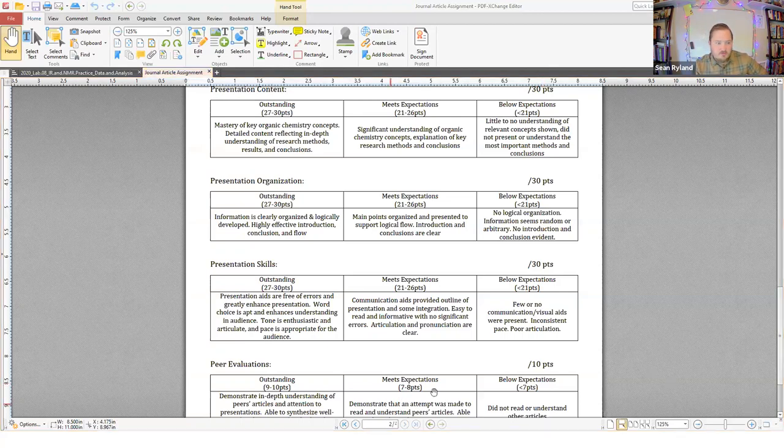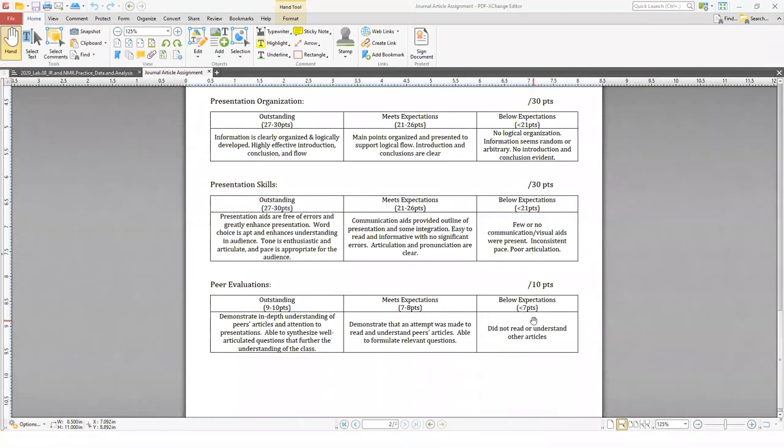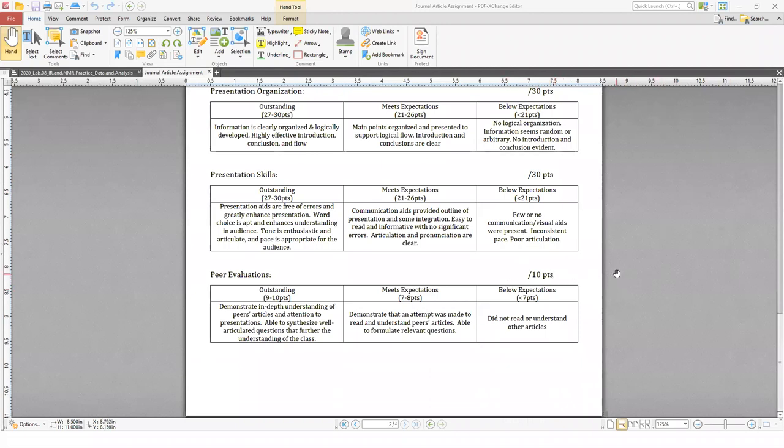Any other questions along those lines? Sean, I have a question about the question. Say, what if you really don't have a question, but you understand the article really well? Can you just say, oh, this was interesting and I thought that was cool, or something like that?